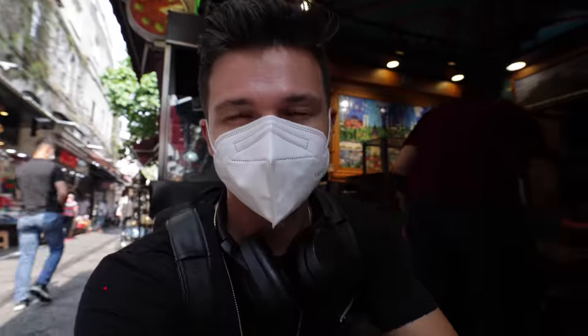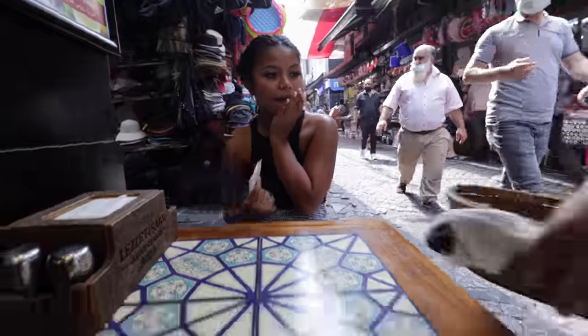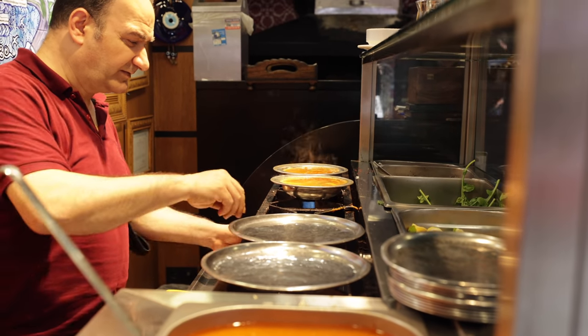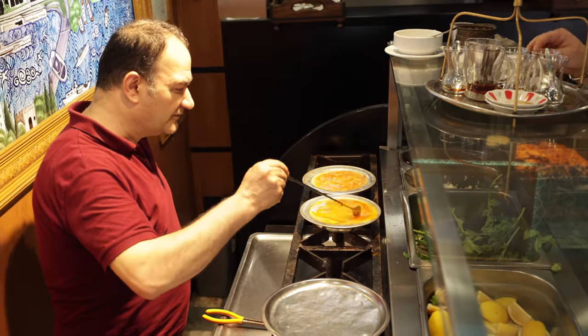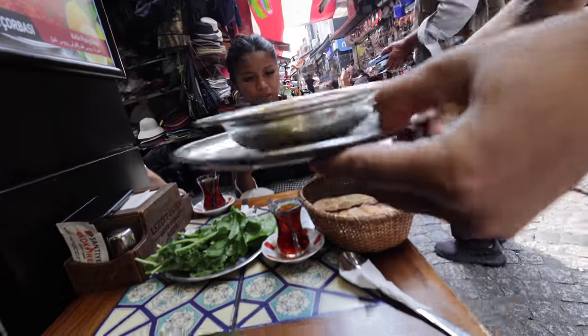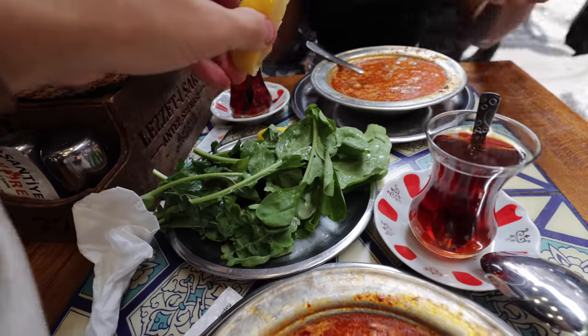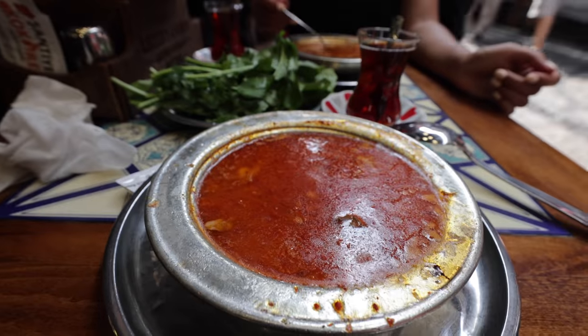So our first stop here in Turkey is actually one of my favorite spots, and we've come here to try Beyran because Kentanya has not had it before. And I absolutely love it. And then this right here is the famous Beyran.